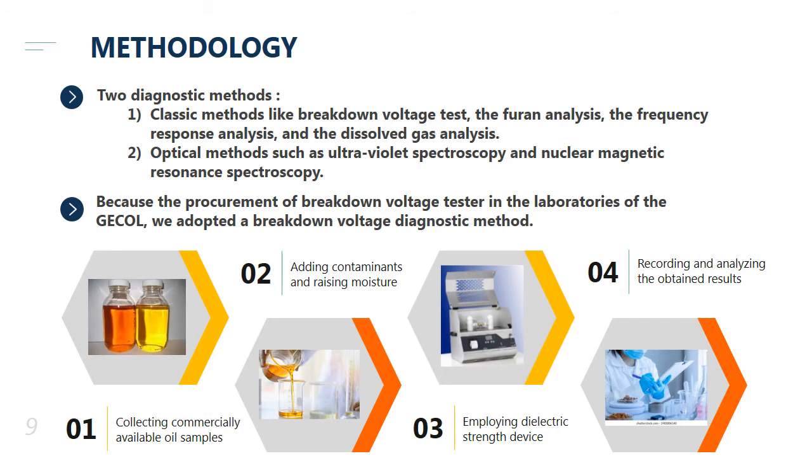Because of the procurement of a breakdown voltage tester in the laboratories of the General Electricity Company of Libya, we adopt the breakdown voltage diagnostic method. The steps imposed by the methodology are: firstly, we collect commercially available oil samples. Secondly, we add contaminants and raise the moisture. The third step is employing the dielectric device available at GECOL. Finally, the obtained results will be recorded and analyzed.